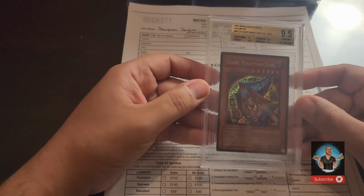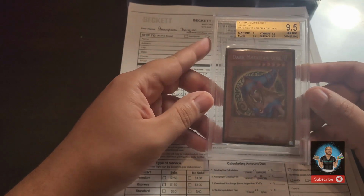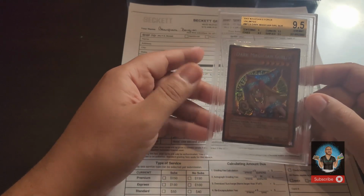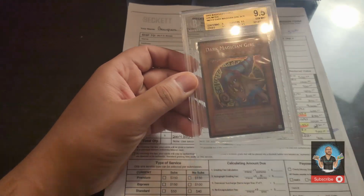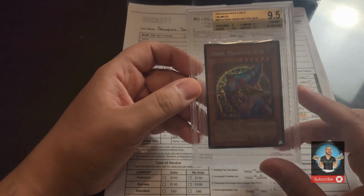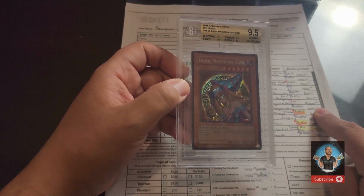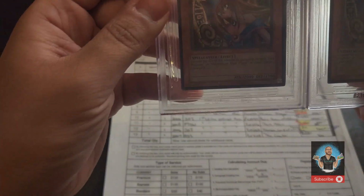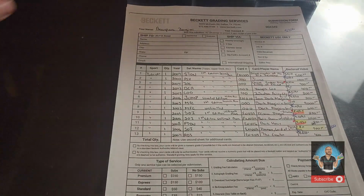Next, we have the Dark Magician Girl Unlimited. This one came in at a 9.5, so really happy about that. But it's the Unlimited, right? The Unlimited at a 9.5 is $600. It's the same grade I thought it was going to get, a 9.5. And I thought the condition of this one was much better. So happy with that.